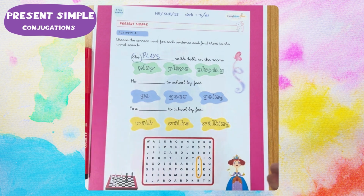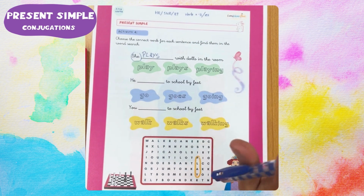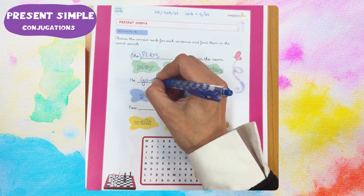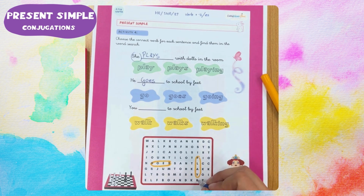Now let's go. He, with he, es. He goes to school by feet. He go, no. He going, no. He goes. Okay, so now we need to find go or goes. Ah, look, goes is here. So maybe we should find plays as well. She plays. We need to find the S. Otherwise, I change this and I put an S.